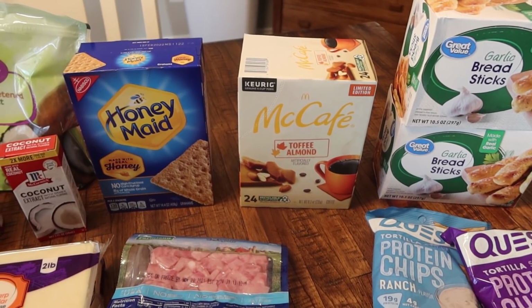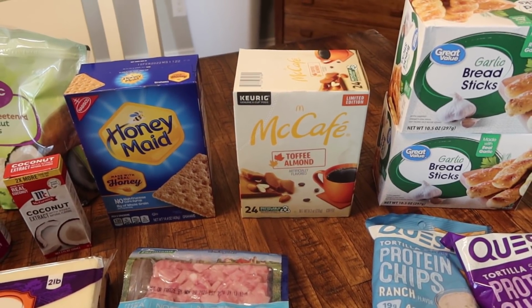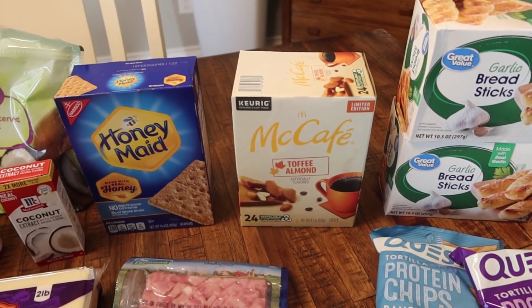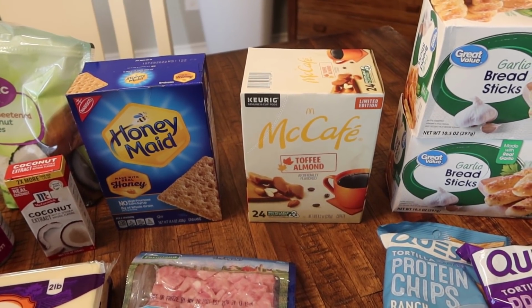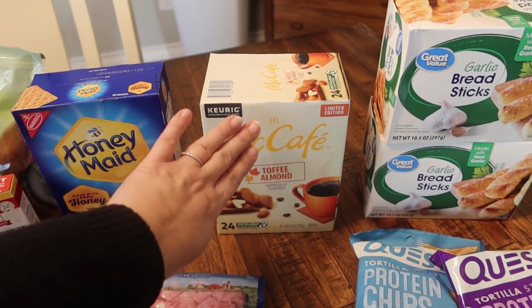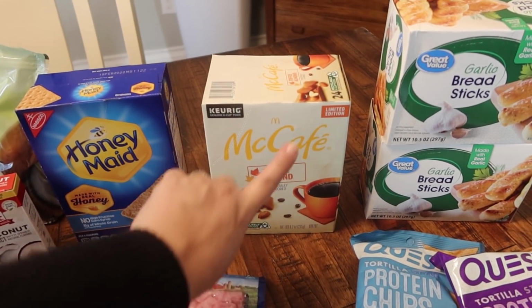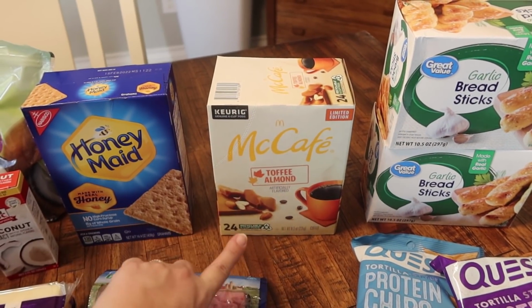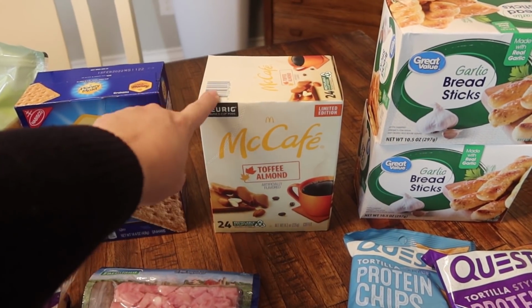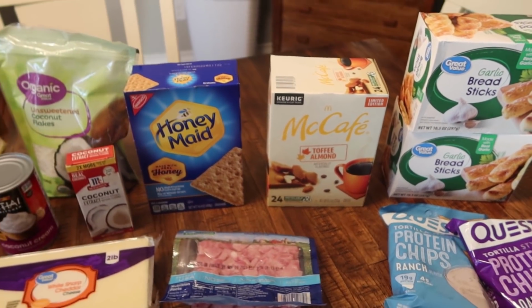And this is also on Ibotta. Typically, I drink at least 1 cup of coffee, but I feel like the last 2 weeks I've had 2 cups of coffee every day, so I'm definitely going through it a lot faster, and we're almost out again. I'm not the only one in the house that drinks coffee, but this just sounded really good. This is the McDonald's one, the McCafe. It is a limited edition for the holidays, and it's toffee almond, 24 K-cups in there. I wanted to give it a try.